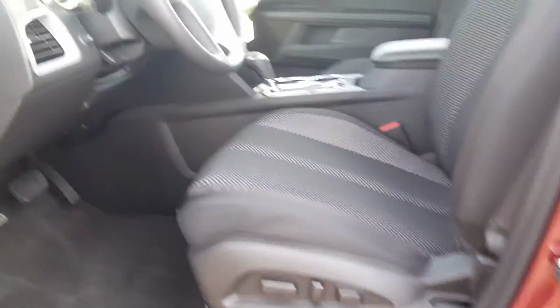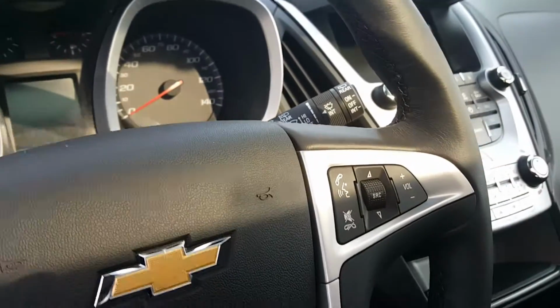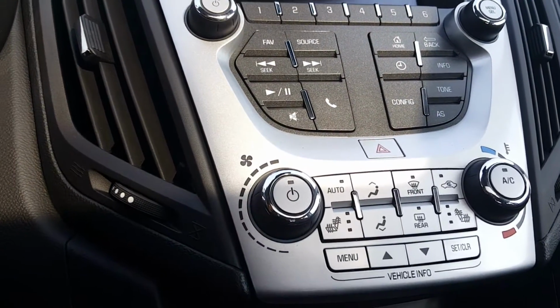Your power seats. Cruise control and Bluetooth on the steering wheel. Your digital touchscreen radio with the rear camera. Of course, the heated seats and climate controls.